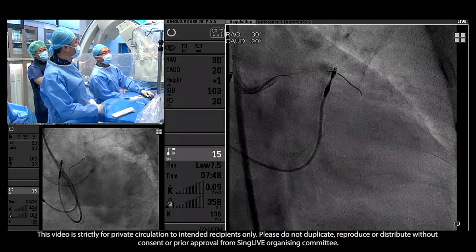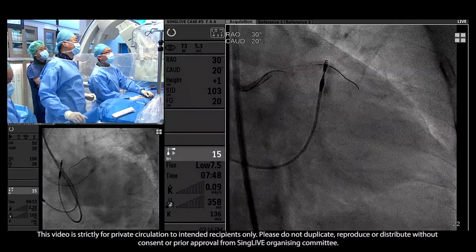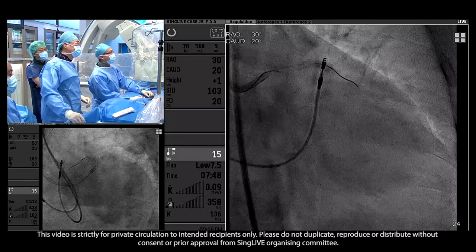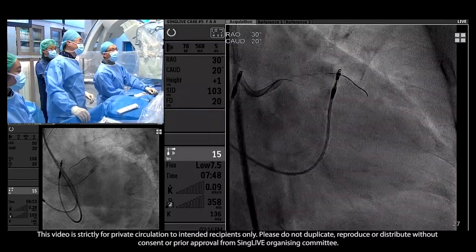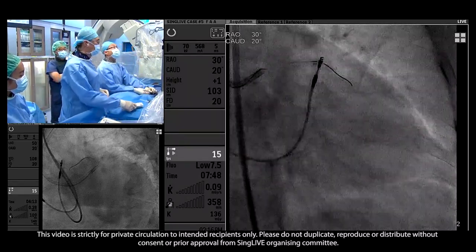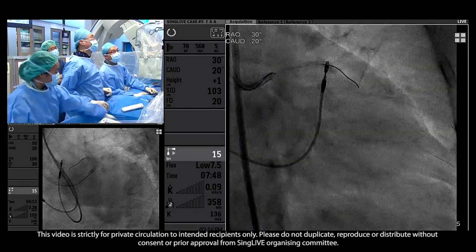So we have post-dilated the LAD stents with a 30 by 15 balloon. The diagonal which we protected wasn't compromised, and there was no intention initially for us to do a two-stent technique for the diagonal. We've since removed the diagonal wire, left the LAD wire, and we are now pursuing the left main bifurcation, trying to wire this angulated tight left main ostium now, the circ ostium.